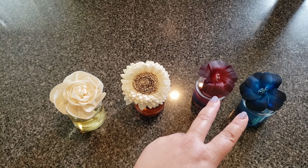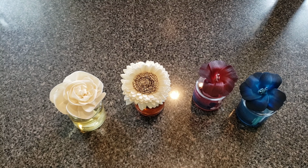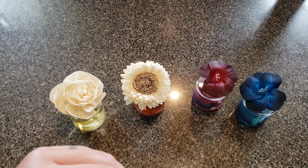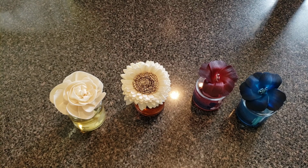These are not available right now, and I wouldn't recommend getting them anyway. But when the other fragrance flowers come out, I will probably get the Dark and Devious because I really did like that one. That's the one that had the absinthe and the black pepper.